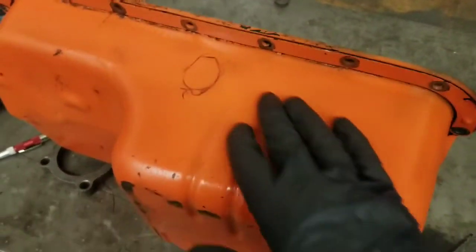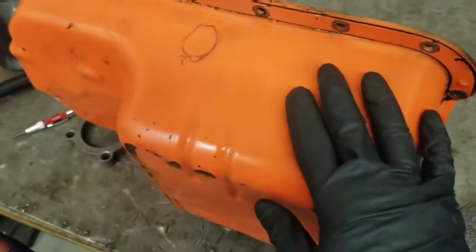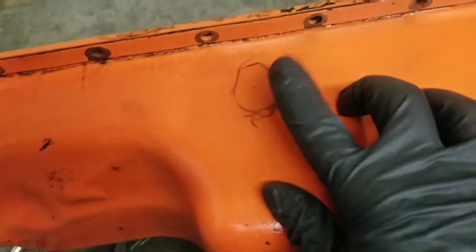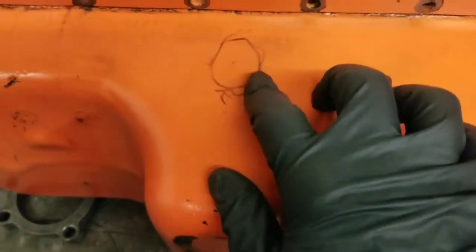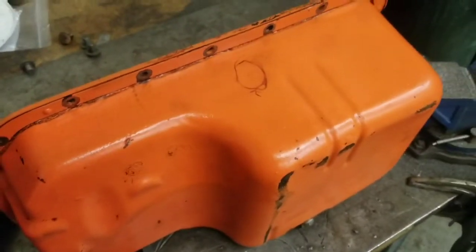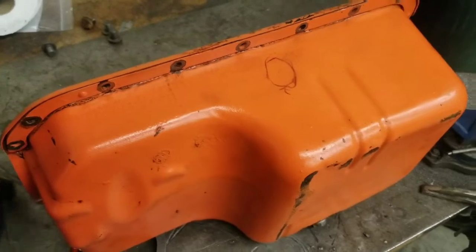Small little work going on here. Got a customer dropped off the oil pan, and we are welding another bung. We've been doing a lot of bungs lately. Maybe it's a sign that turbo season, race season is almost here.